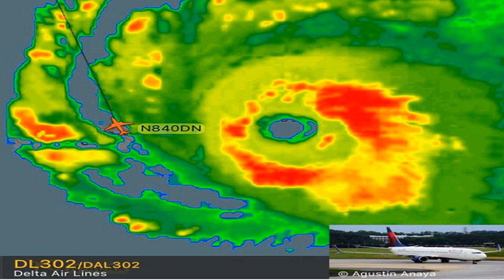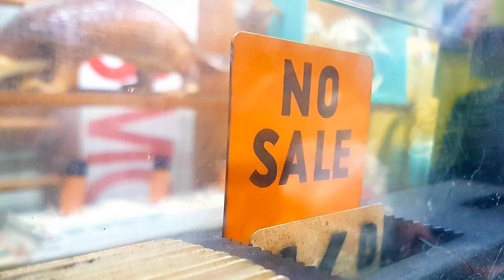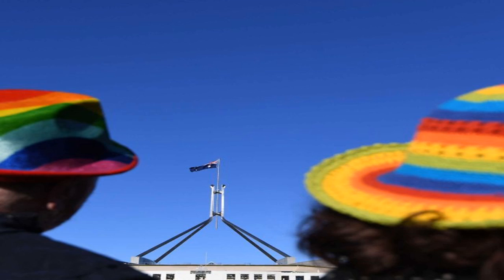The plane managed a tight turnaround, with Delta recording Flight 302, the same aircraft's return journey, departing San Juan at 12:41 p.m., just 40 minutes after it landed. There were 173 passengers on board. Conditions were ramping up as the aircraft left San Juan, with winds buffeting trees at the airport and dark clouds hanging overhead. The flight stuck to a gap between the hurricane's outer rain band and the center of the storm to find open sky.